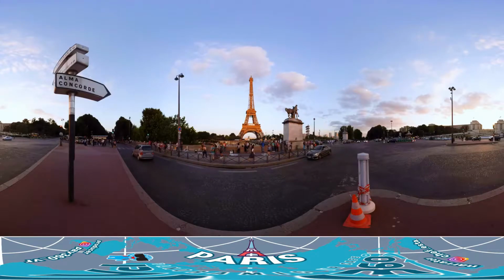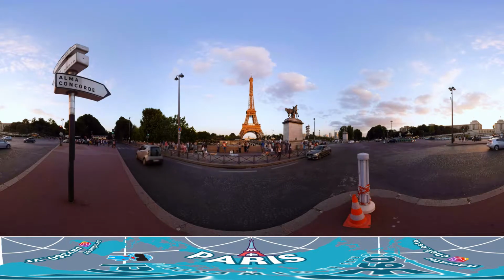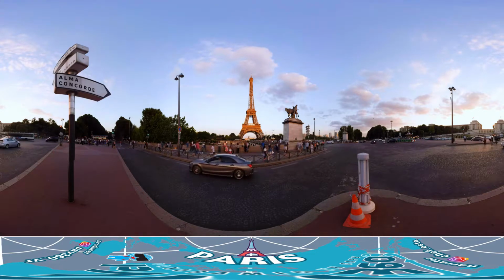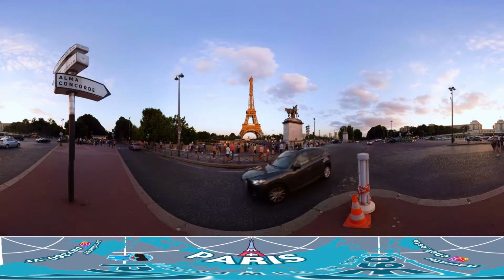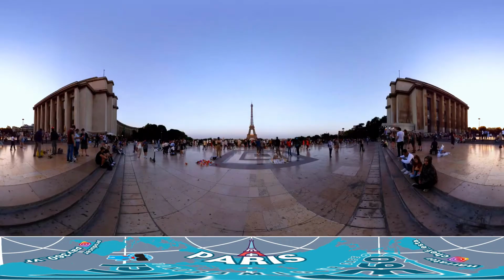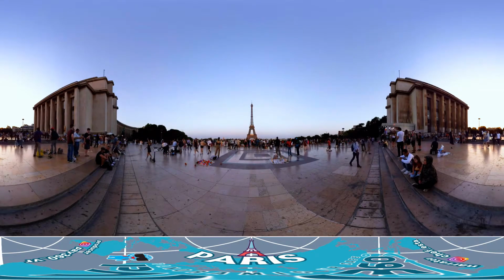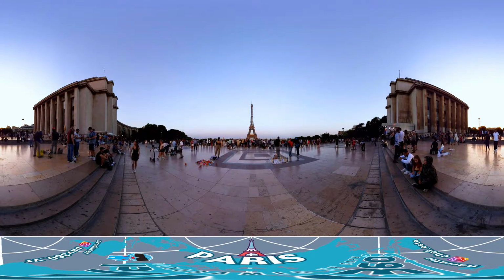Our last destination is perhaps the most symbolic one, the Eiffel Tower. Standing at 320 meters high, the Eiffel Tower is the only towering structure in Paris, so you can spot it from almost anywhere in the city. But one of the best spots to take a photo of the Eiffel Tower is the Palais de Chaillot. We recommend you to get your tourist shot here when you visit.